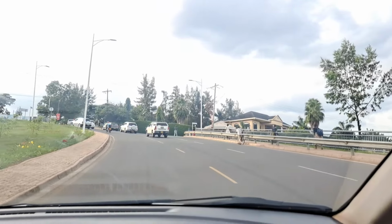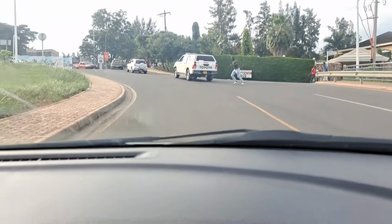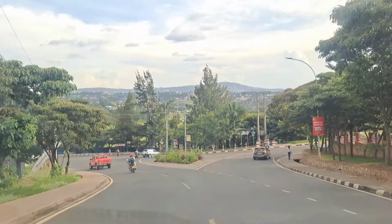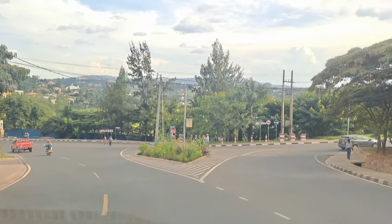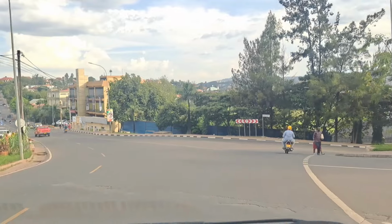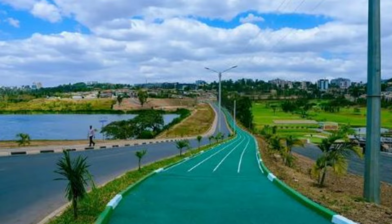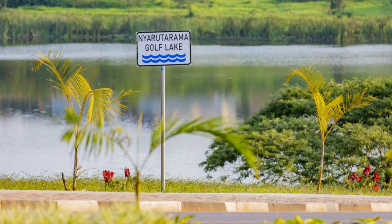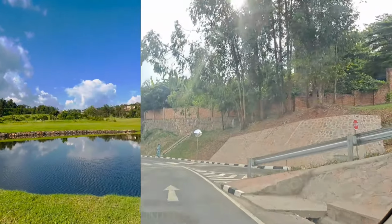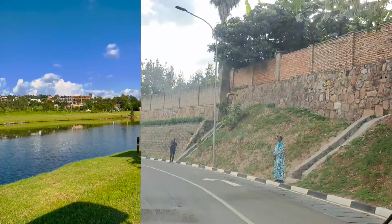Nyarutarama is an upscale residential area, especially favored by embassies and high commission residences, but also has a number of services, including good restaurants, a shopping center, and a large international school by the name Green Hills Academy. So guys, you can see the area is all green. Nyarutarama neighborhood is well developed with modern roads, sidewalks, and street lighting. One of the key features of the suburb is Lovers Lake in the Nyarutarama Valley, bordering on Kigali Golf Course to the west. The lake is surrounded by a walking track set within lush green vegetation.